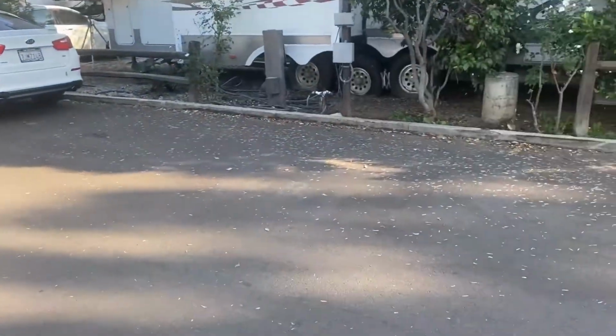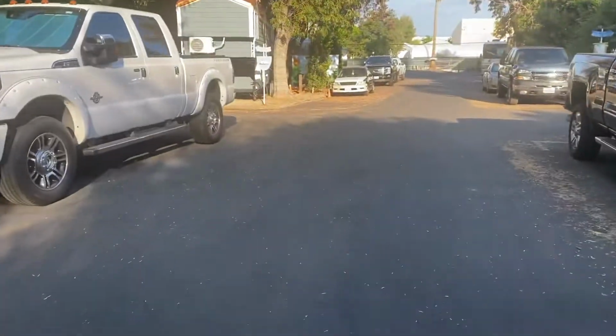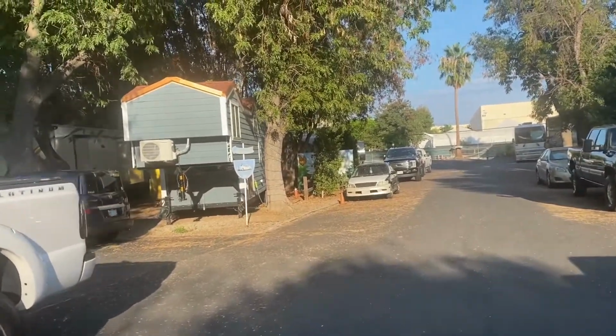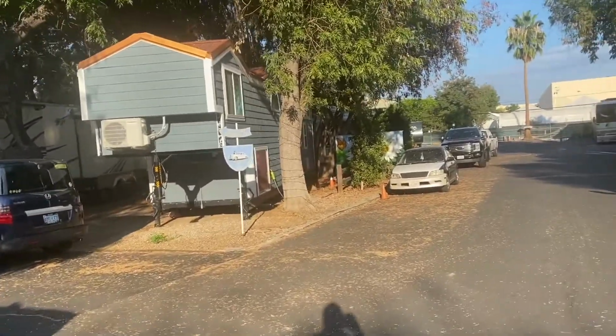That trailer's been sitting there a while. It's got some flat tires. Probably dry rot. Check this trailer out. It's another tiny built home. This is cool. Basically buying the frames that they build these RVs on and building their own homes. That is so cool. Would you look?